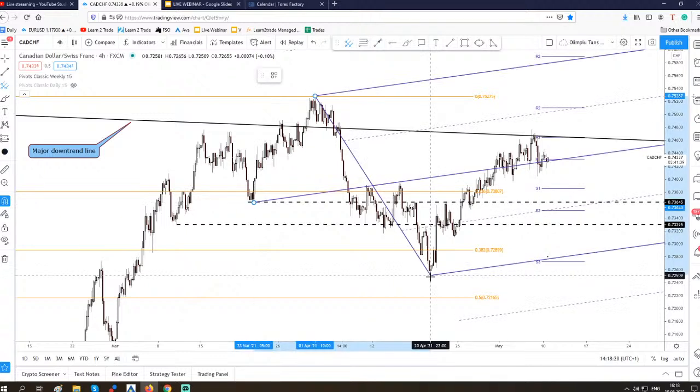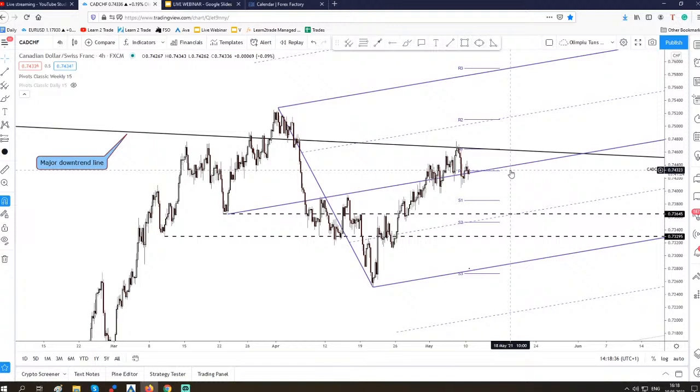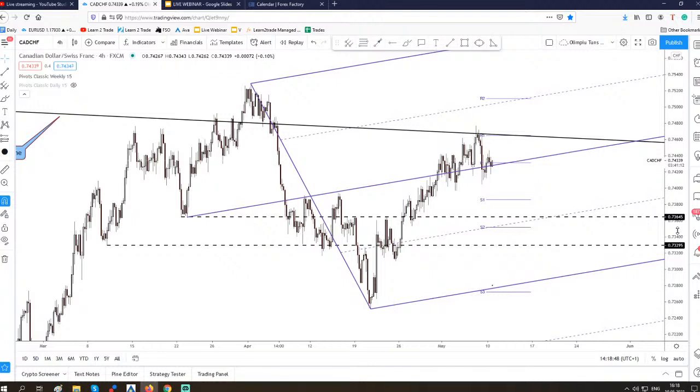Let's take a look. So the price right now is fighting hard to stabilize above the medium line of the ascending pitchfork, above the weekly pivot point. So if the price stabilizes here and makes a new higher high here, then it could continue to increase. But this is not a signal, and if we'll have a signal here, I will come back and post the signal into the VIP Telegram group.